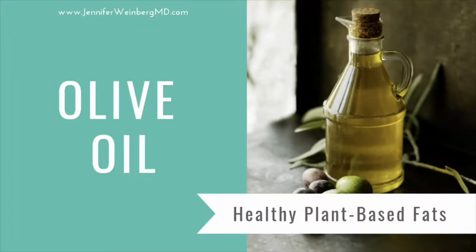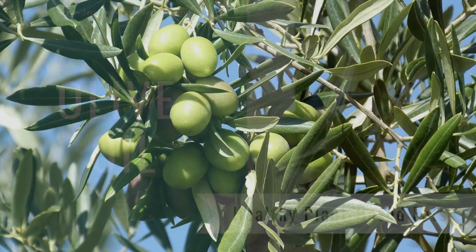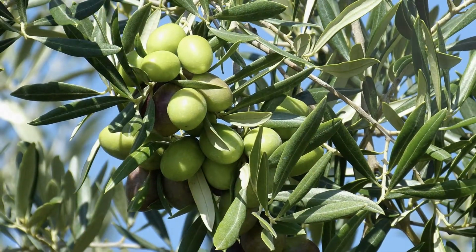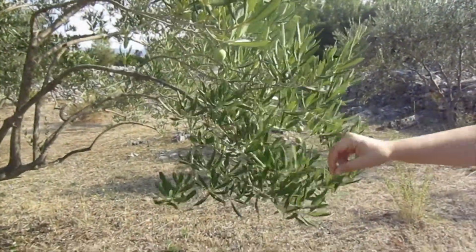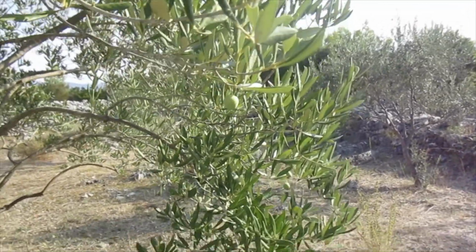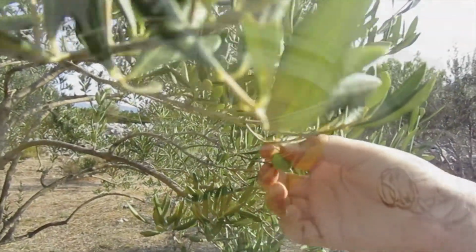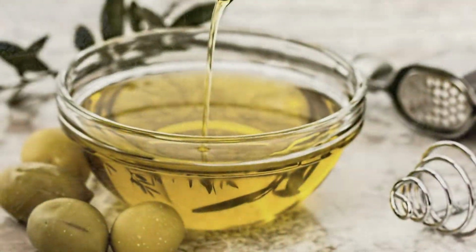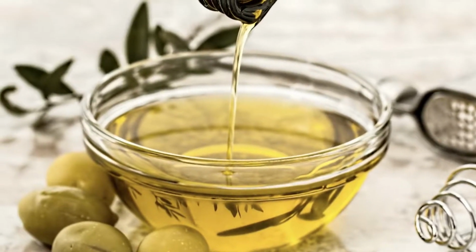High-quality extra virgin olive oil is a key staple in the traditional Mediterranean diet, and responsible for many of the anti-inflammatory benefits of this way of eating. Olive oil contains a phenolic compound called oleocanthal, which has been shown to have strong anti-inflammatory effects throughout the entire body. In fact, research suggests that a Mediterranean diet supplemented with extra virgin olive oil or nuts reduces the incidence of major cardiovascular events in those at high risk of cardiovascular disease.